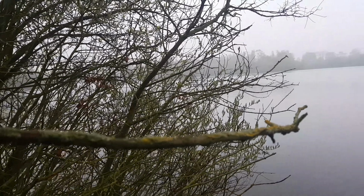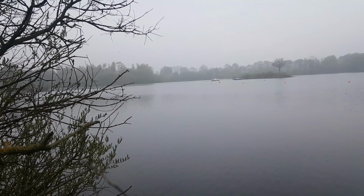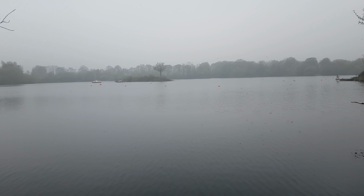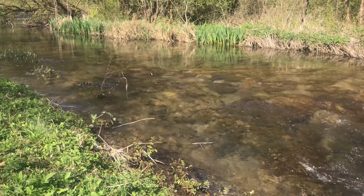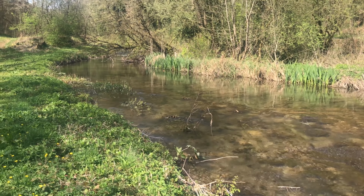I'm on another pit. It's a different pit to the last one, much bigger, much deeper. In truth, I don't know what stage these fish are at in terms of spawning. I haven't seen any evidence that they are. So it'll be really interesting to see if we can catch some of these fish while they're still in the shallower water. I've never fished that river before. I walked along the river about a year ago, so I know how it looks. I know what to expect, kind of, almost. It's a really, really difficult river to fish.